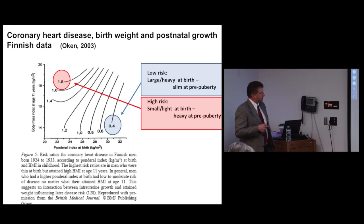And you see that the highest risk for coronary heart disease is here for babies that were being born small and then grew very well afterwards. So accumulated relative amount of fat mass. Whereas those babies that were relatively heavy at birth, but were slim at 11 years have a much lower risk.